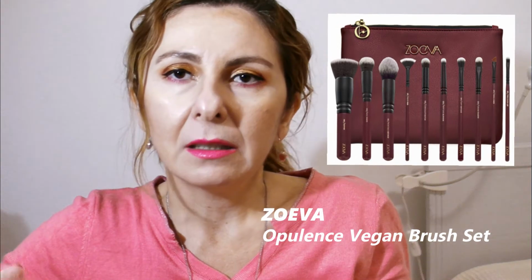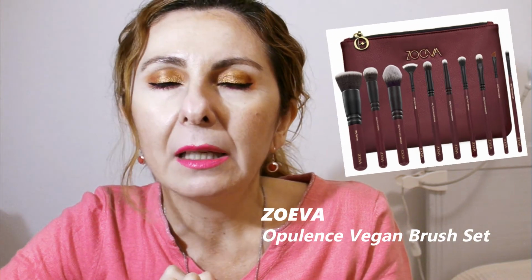The next product on my Christmas wish list is the Zoeva Opulence Vegan Brush Set. This set contains 10 makeup brushes for face and eyes together. It's a complete set, and when I first saw it I was mesmerized by how beautiful the bristles and the brushes are. I'm a really big fan of Zoeva brushes. I have a lot of Zoeva brushes, most of them for my eyes. I have a couple for face too, but I really want this set.